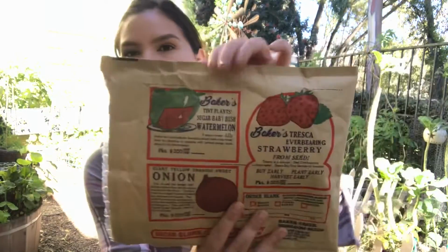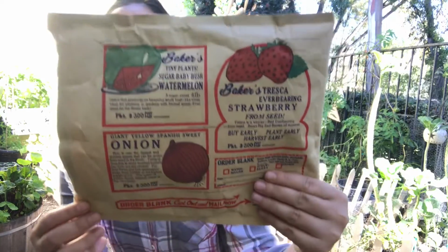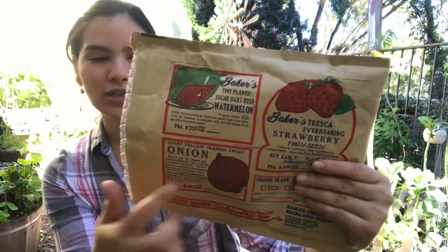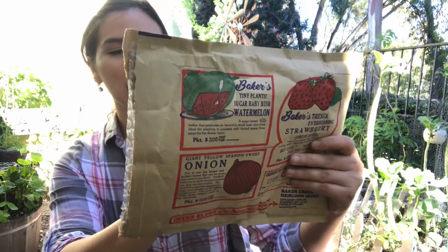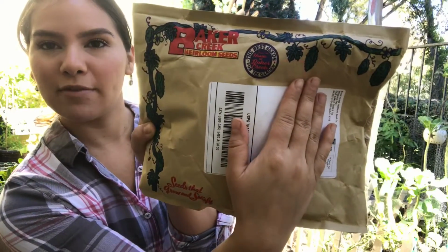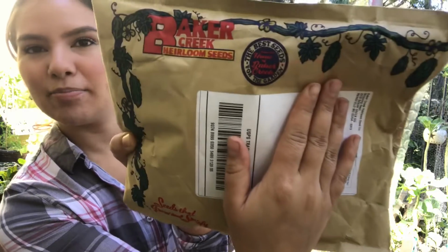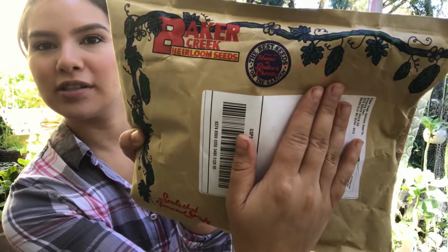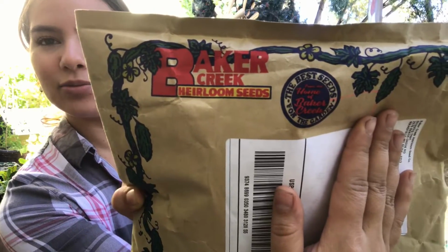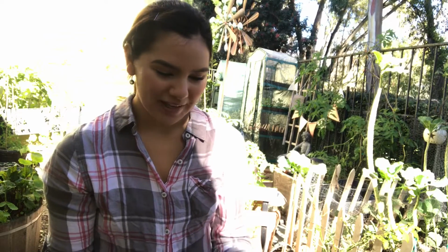Anyways, here is the package. This is how the package came, which I think is really cool. It has this little garden design, and I'm gonna cover up my address here, but I like the front of the package, how it has the bitter melons and the gourds, and it says Baker Creek Heirloom. I don't know, I just really like that. I just got really excited when these came in the mail. I just love it.